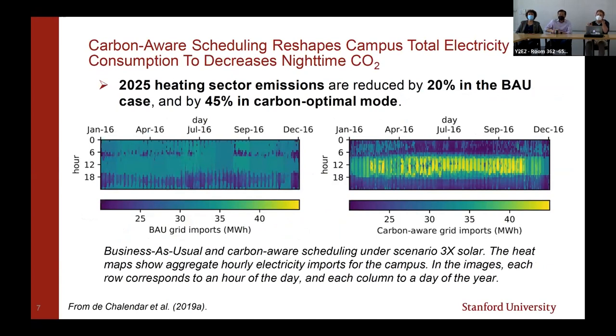So these plots are basically showing you a summary of the total electricity consumption of the campus over a full year. This is the schedule that's generated by my optimization programs, and it's a sort of perfect foresight solution to what you would do in the year of 2016, where each column is a day of the year in 2016, and each row is an hour of the day.